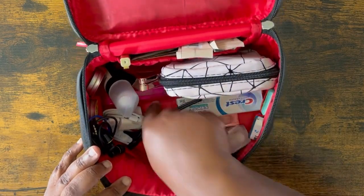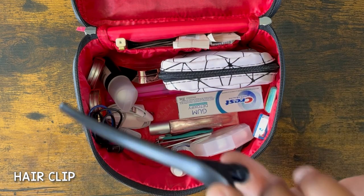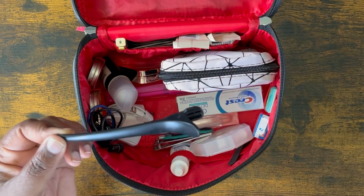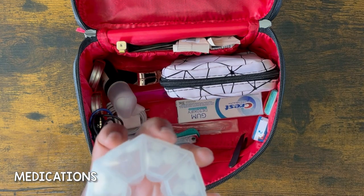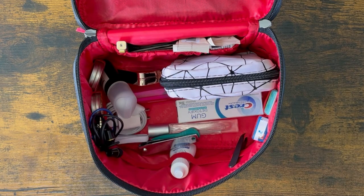Next up, I have just a clip here for my hair. Right now my hair is in braids, and I find that when it's in braids, it tends to get in my face and everything, especially when I'm hot. So I have a package of a week's worth of my medicines, things that I take on the regular. So I have them here.